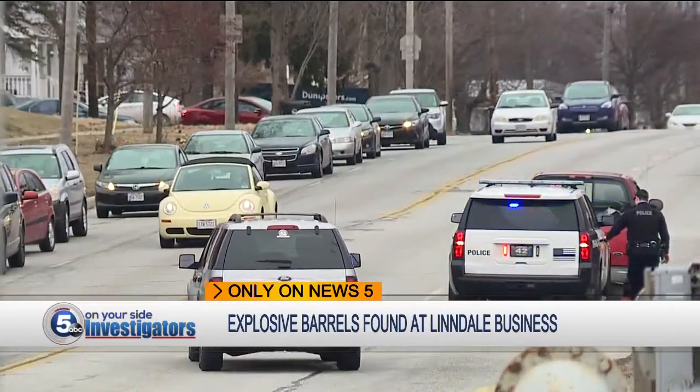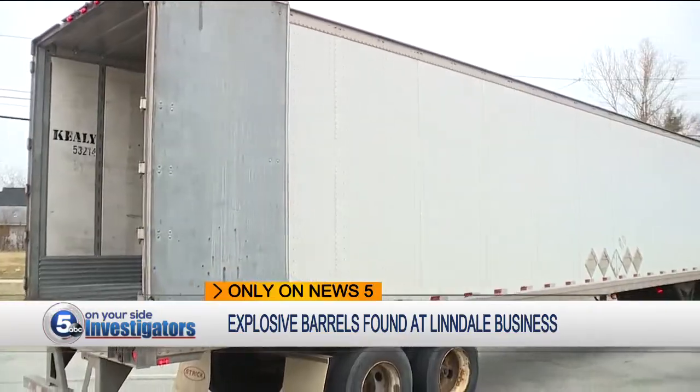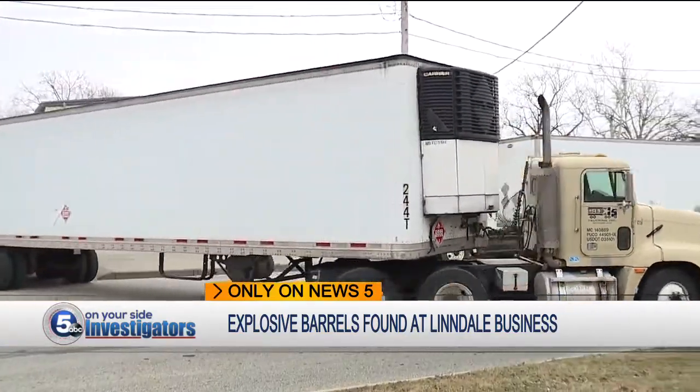Linndale police had sections of Bel Air Road closed to traffic as investigators used 4 big rigs to safely remove what they called the illegally obtained material. That probably could have taken out the whole block. I mean, it is just extremely dangerous.